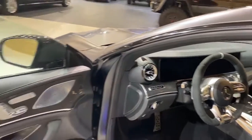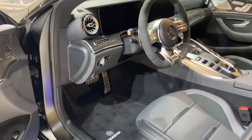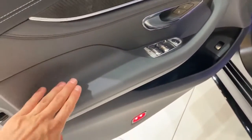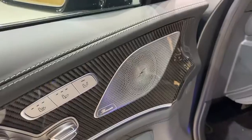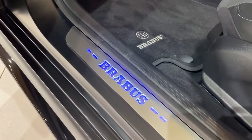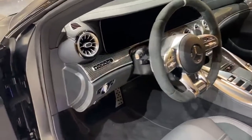But before we step in, let me show you the door panels. As you see, it's like a full dark finish on that car, also on the interior. Here we have the black leather trim with the gray stitching, then we have the gray pearl leather all over the door panels, also with the carbon fiber part here and the Burmester speaker cover, which looks absolutely nice. Then we have the Brabus entrance board, which is illuminated. You can switch colors on that. Also the Brabus floor mats, Brabus foot pedals, and now it's time to step in.